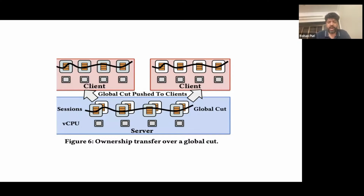So this is diagrammatically how it looks. When threads on the server side get to know that the view has changed, they start rejecting requests.